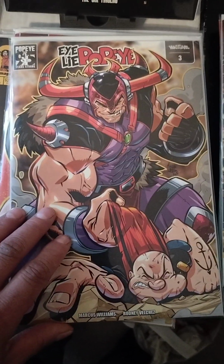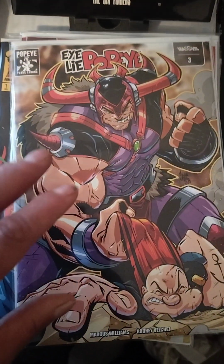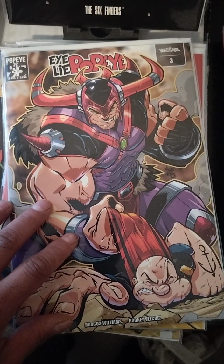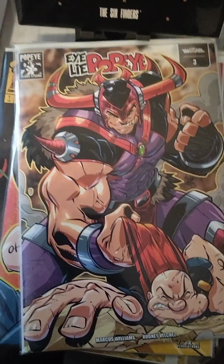It has to do with an updated version of the Popeye universe, and all this craziness. Really good. I recommend this also for all ages, or just anyone at any age, for a nice, quick, fun read. So get that stuff. That's good.